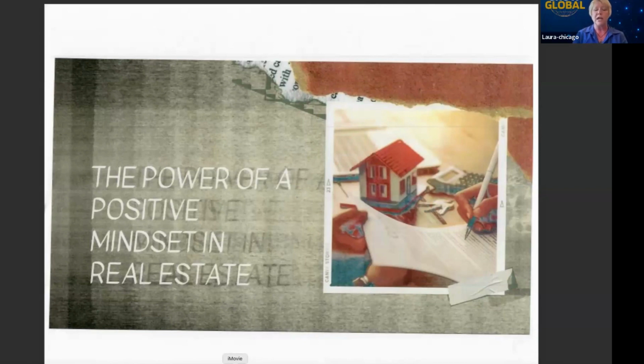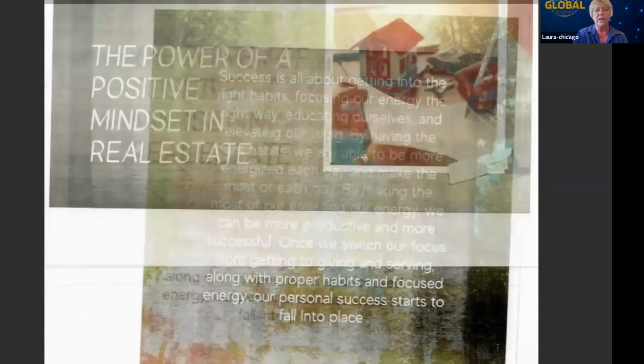The first thing we have to talk about is our own mindset. We have to keep our head in the game. We can't be having conversations with our clients of, oh yeah, interest rates are so high and inventory so low and woe is me, because you're just going to add to what their fears already are. So we can't have those fears in our mind. We have to keep our mind right. And how do we do that? We can do that a lot of different ways.